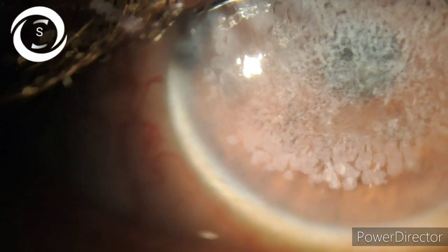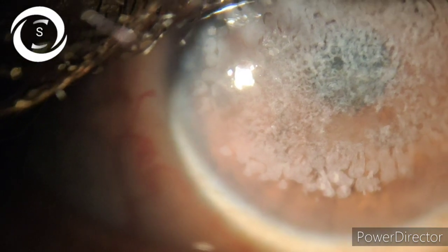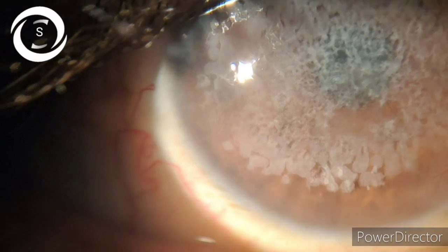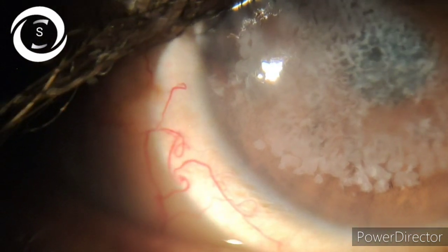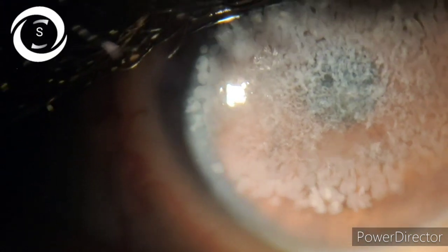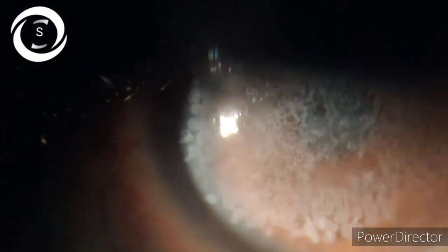So here in the left eye you can see, maybe due to rubbing, an inferior paracentral ulcer has formed. I started topical antibiotics and antifungal therapy, with ointment at night and artificial tears during the daytime, and will follow this case at the end.